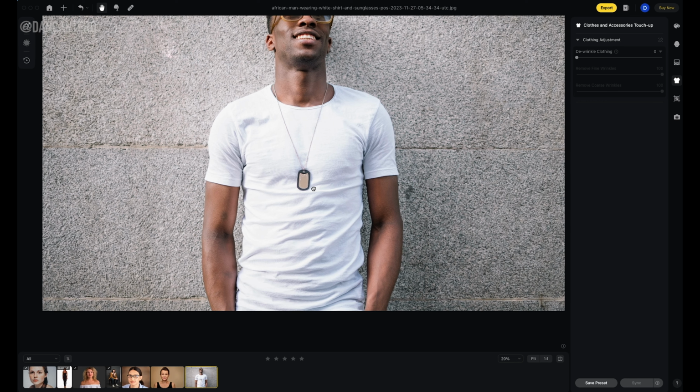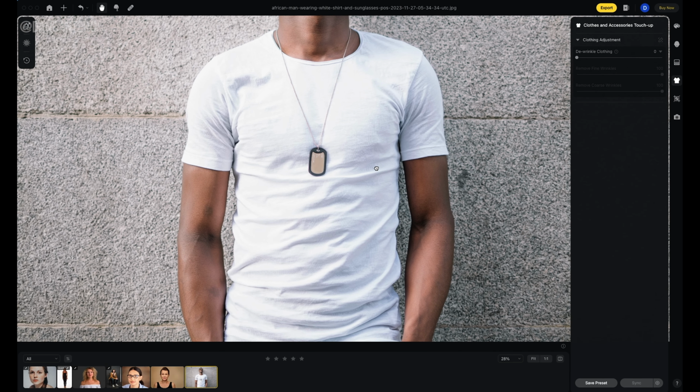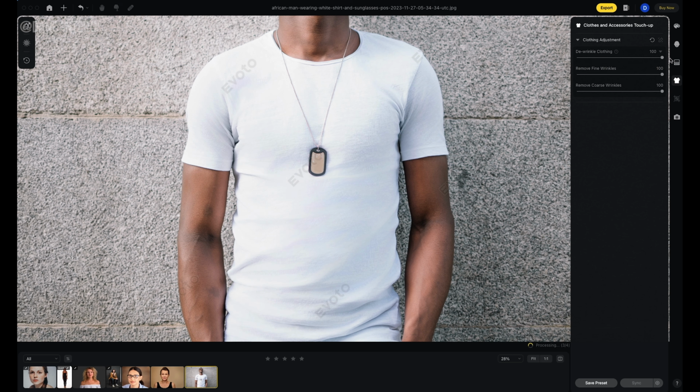And as you can see, we've got a stock image here of someone that is wearing a white t-shirt, and you can see that it's got some wrinkles in there. So in here, this is where we're going to try and remove or at least smooth out some of these wrinkles, and we do that using the clothing adjustment slider. Very cool. Again, I'm going to crank this to 100 so you can see the difference. You've got before and after. As you can see, it's almost like magic.